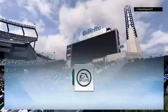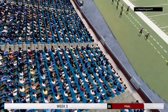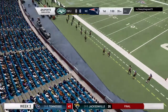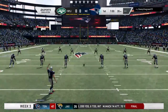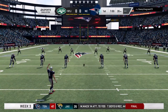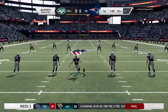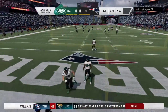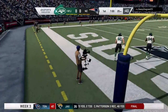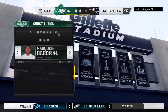EA Sports coverage of the National Football League brings us to Gillette Stadium in Foxborough, Mass. Nothing like the fanfare of introductions to an NFL game, and that was in evidence a moment ago. Fireworks, pyrotechnics, you name it. This crowd is ready as their guys get set to match up between the New York Jets and the New England Patriots. And that'll carry over the back line of the end zone for a touchback.